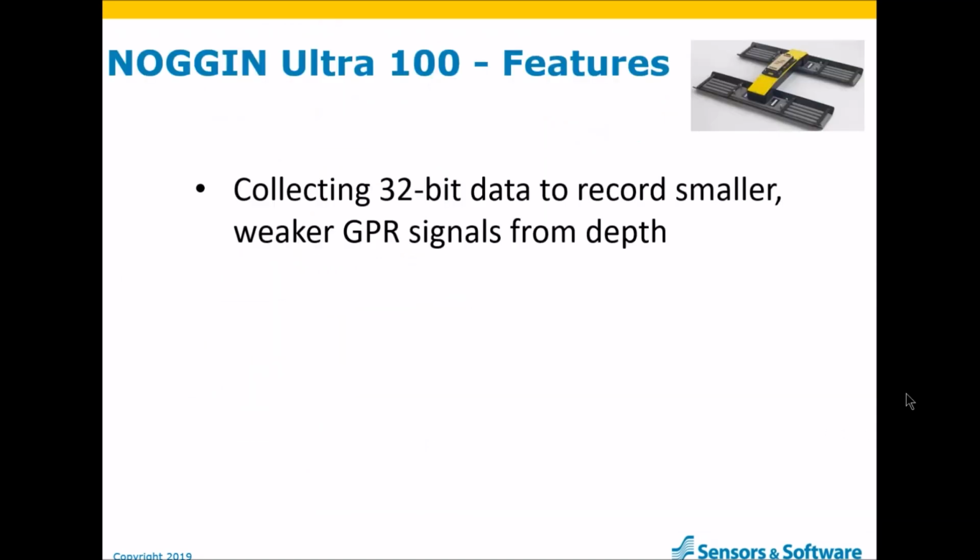Now, I should mention that because we are now collecting such low amplitude reflections, we had to increase the number of bits per point from 16 to 32. So the NOGGIN Ultra 100 system is a 32-bit system.